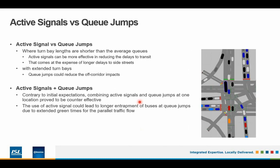We also looked at active signals and QJumps as a comparison between these. Our finding was that where the turn bay lengths are shorter than average queues, if the queues on the main road are longer than the turn bay, buses could be not able to get to the QJump and effectively use it. So in these cases, active signals can perform better versus the QJumps. But this obviously comes at the expense of longer delays to the side streets because you're giving a bigger chunk of green time to your transit and taking it away from the side streets. QJumps can do better if there are shorter queues, and they have lower impacts on the side streets.